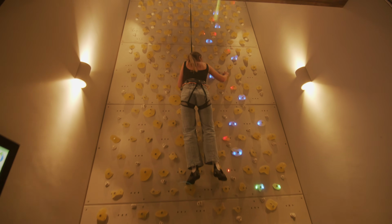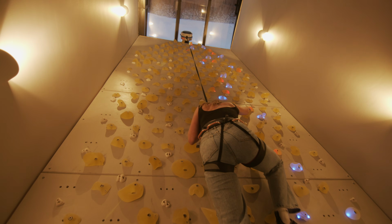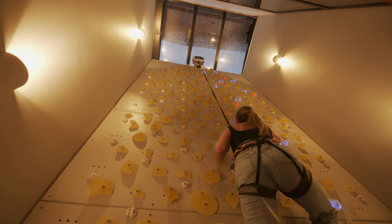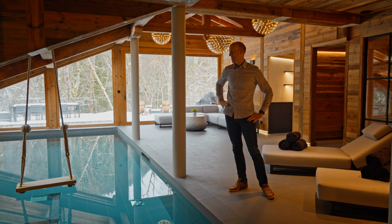In some ways it looks quite easy because you've got all these different holds, but actually it's got a computer system linked up to it, and you can program different routes. The fun maybe slightly steps to one side here, and just luxury and indulgence takes over.